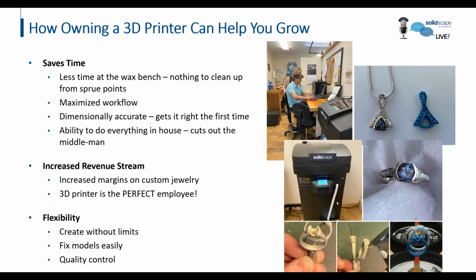When I was first trying to figure out if it was worth it financially, I really looked in deep into how much I spent on all of these casting companies and all the simple wedding bands that I just purchased from them. When I actually added that up, I was really shocked to find out how much I spent on a yearly basis.